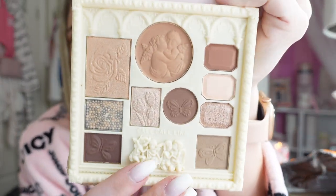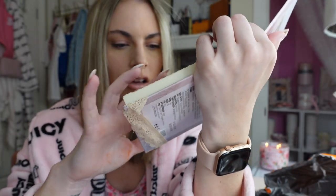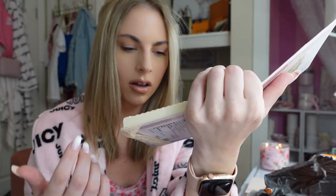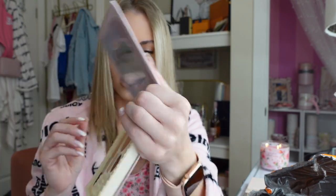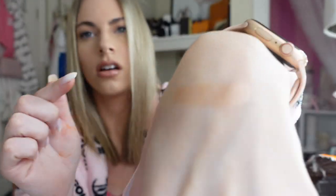Okay, let's be real. This is stunning, this is beautiful. But I cannot wait to do eyeshadows. I want to see how they are. So I'm going to actually, there's another, look at that. It's like another jelly thing, but it's just oil. I don't know how that goes. But anyway, we're going to take this one shade over here. Look at that.